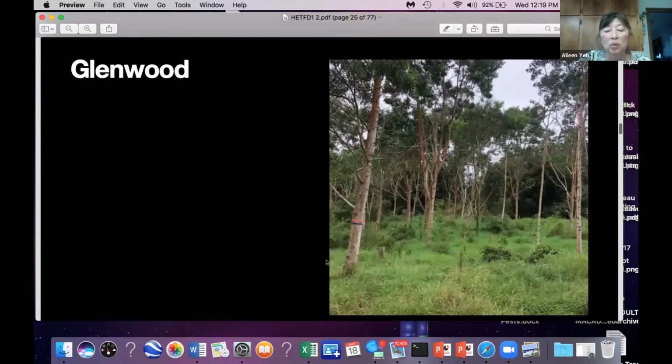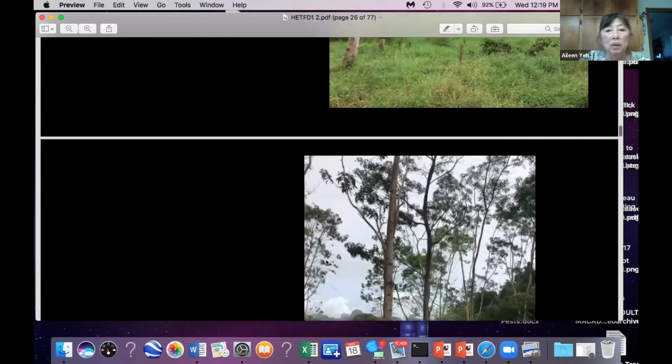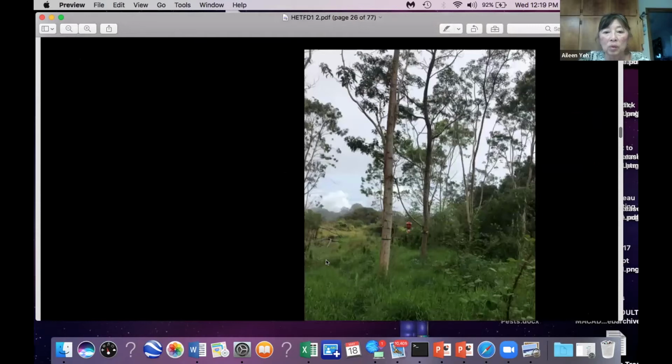Okay, this is what the plot looks like now. Well, although we just sprayed it, so now the weeds are dead. And that's another trap. That's the broca trap. That one has liquid underneath that catches bugs that fall in there.